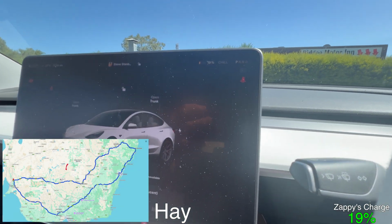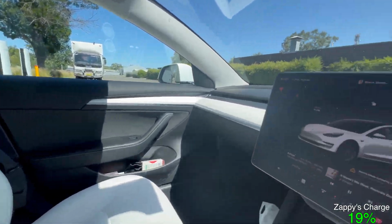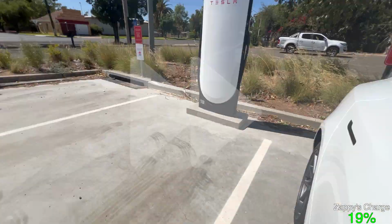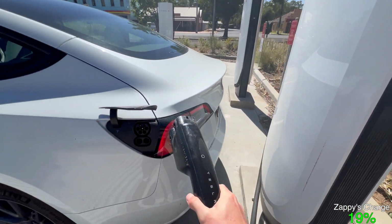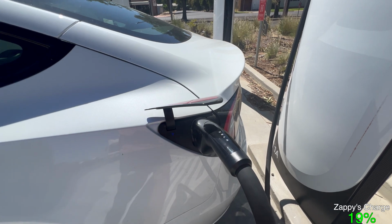Right, made it to Hay Superchargers with 19%. I lost Naomi because she's busting to go to the toilet. Grab this, plug her in, and she'll start charging straight away.